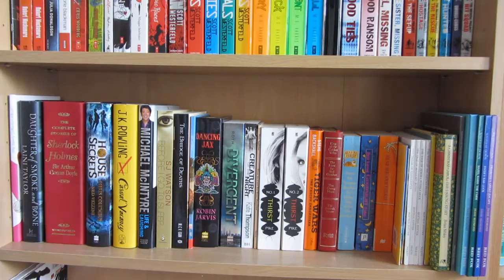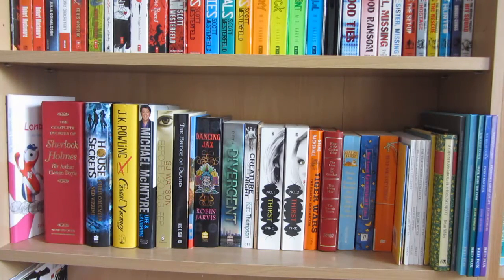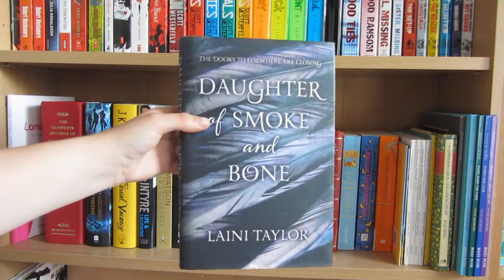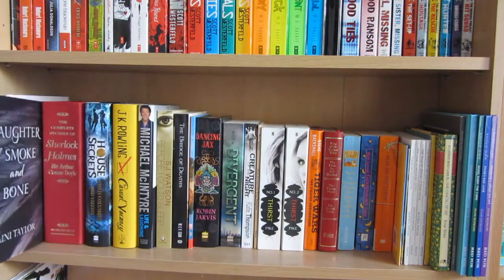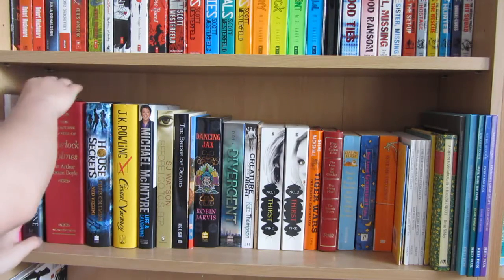So I'll put that back. Then I've got, oh no, my coins! Oh well. I've got The Daughter of Smoke and Bone by Laini Taylor. Why won't it go back in? Go back in there. Thank you.